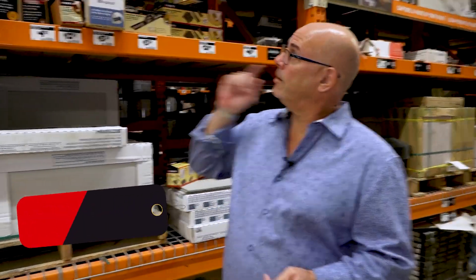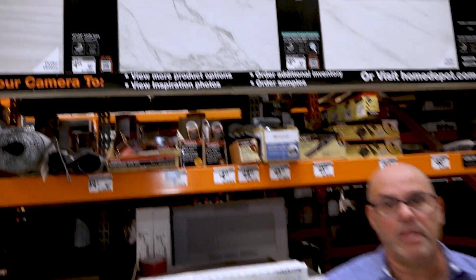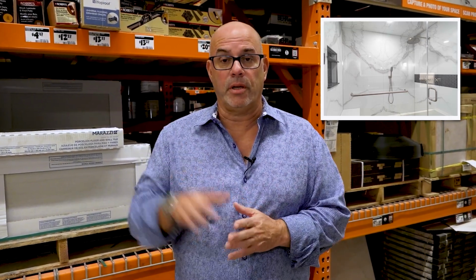All right, so in tile now, talking about the wall tile. Something like this is $2 a foot, and that can work pretty well for your showers, right? Nice clean look. I use that as the wall tile, and then brushed nickel for the faucets and the shower head and the handles, and then a nice glass door, and it can be a nice modern look for your shower.